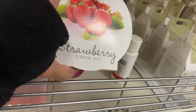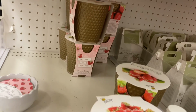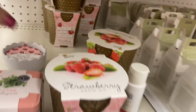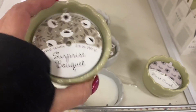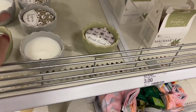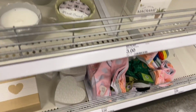And this is a strawberry grow kit. I think all of those are strawberry. And this little one is a candle. Love you very much. Isn't that adorable? That's $3. Down here, they have surprise bouquet. Oh, what's the gray one? Oh, the gray one is surprise bouquet. I'm sorry. And then this one is fresh crush.